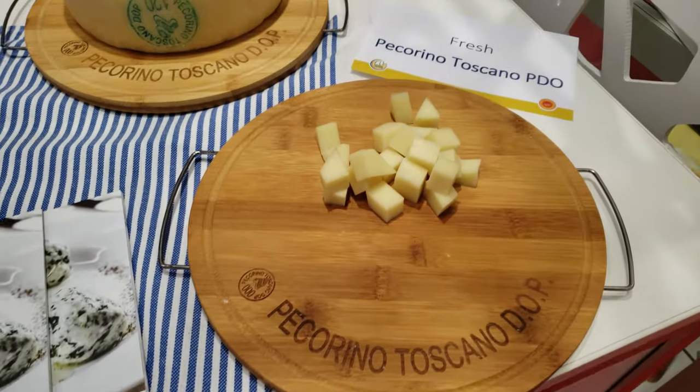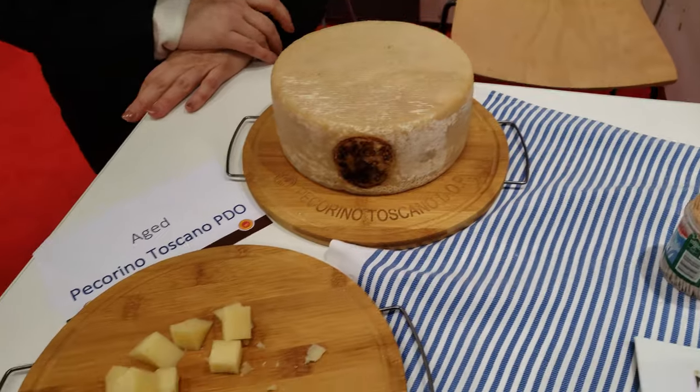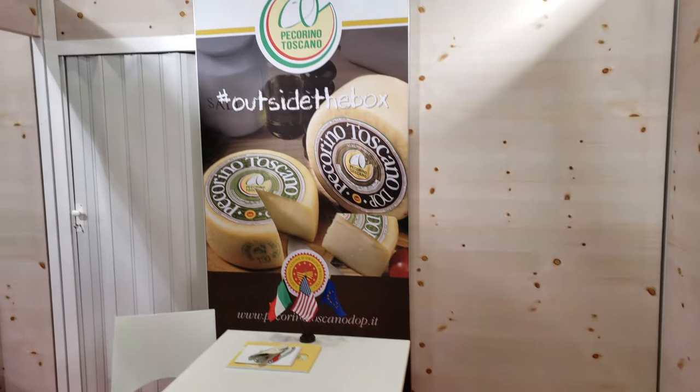Tried the pecorino. This is the 20 days. And this is the how long? 4 months. Delicious. Try. Nice. Oh, you want to see the rig? I'm going to show you the product.